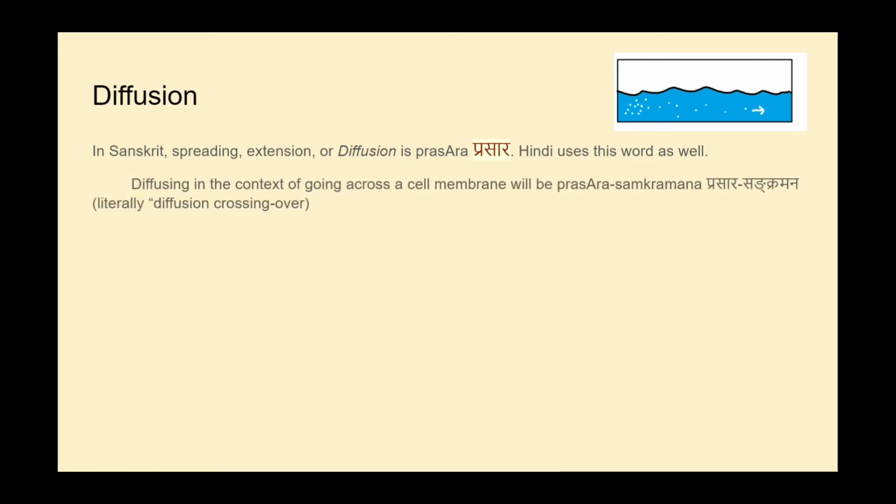Diffusing in the context of going across the cell membrane will be, this is my innovation, prasara samkramana, which means diffusion crossing over. Samkramana means crossing over. If you ever heard of Sankranti, it's when the sun appears to cross over into another constellation.